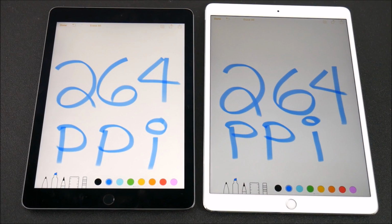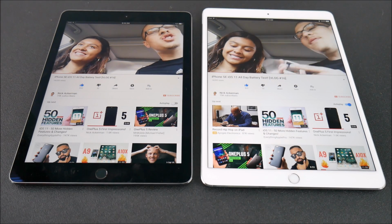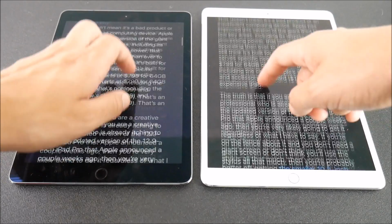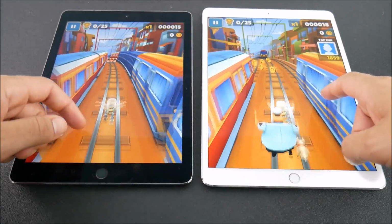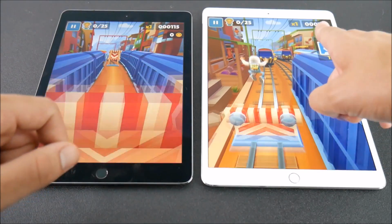Now 264 pixels per inch on both 9.7 and 10.5 inch iPads remain. So super sharp True Tone displays here, which adjust to the ambient lighting conditions in the room you're in. So whether you're watching videos here on the iPad Pro 9.7, such as the ones on this Nick Ackerman channel, or you're reading books or articles or websites on either of these iPads, both are going to be great, but I think you get a little bit of a smoother experience for the 10.5. Even playing games looks a little bit better with the reduced bezels on the new iPad Pro 10.5. So take that into account when playing games, but the 9.7 is more portable.